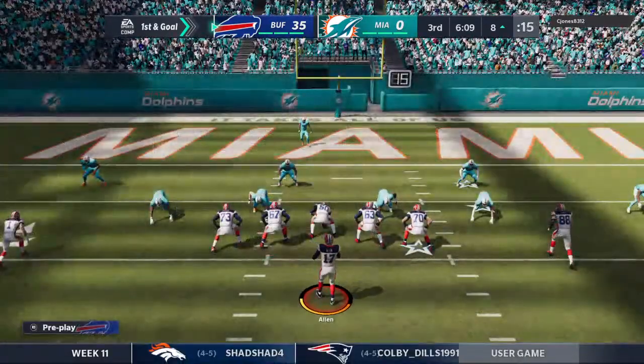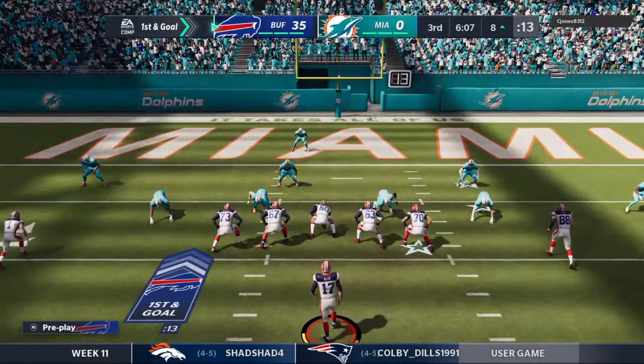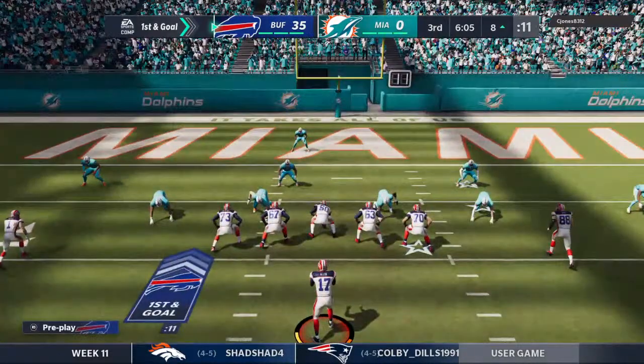The chain gang hustling to catch up. Here's 1st and goal from just inside the 10.